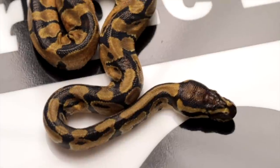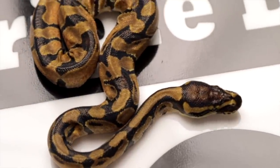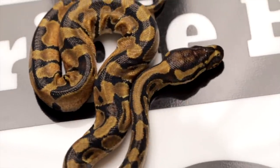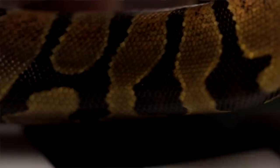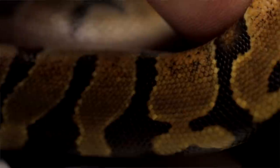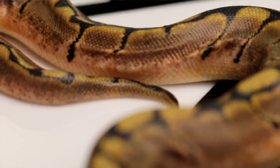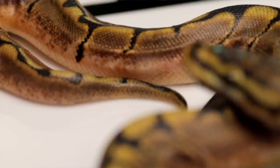Now, I don't generally like to do pairings that result in pos hets unless I'm going head-to-head to try and make visuals, because this is obviously a 100% het to a non-even pos het. So we're making only pos hets, 50% pos hets. The main reason being I've wanted to make a super enchi ball python for a long time and have not ever. As many enchi to enchi pairings as I've ever done, still haven't had a super enchi pop out until, I believe, today.